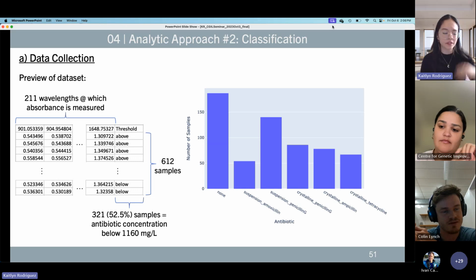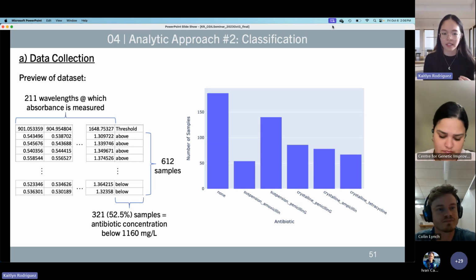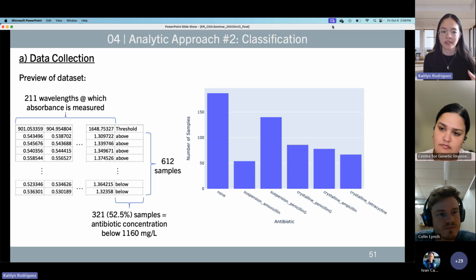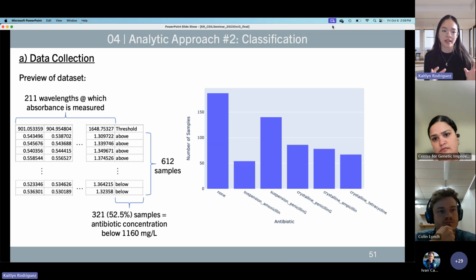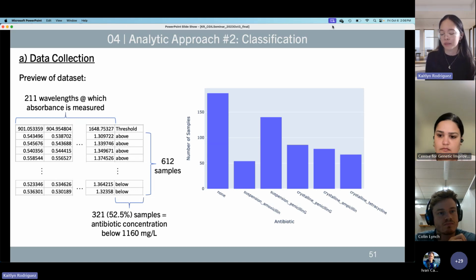I wouldn't believe so. By my understanding, within the field, it is actually very rare for milk leaving the dairy farms to have antibiotics, especially above what is allowed through legislation. But the reason why we aim for this balanced 50-50 split for our first run of the classification modeling is that it allows us to use specific evaluation measures that rely on the data being balanced.